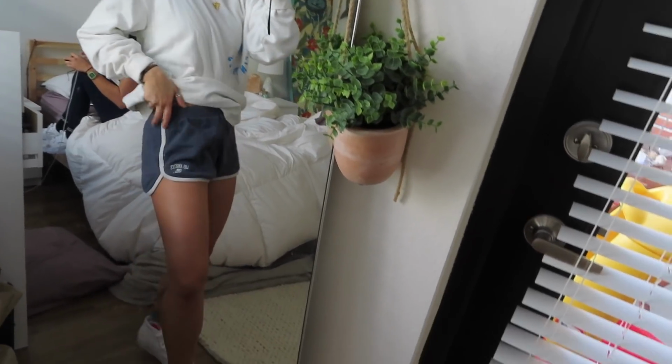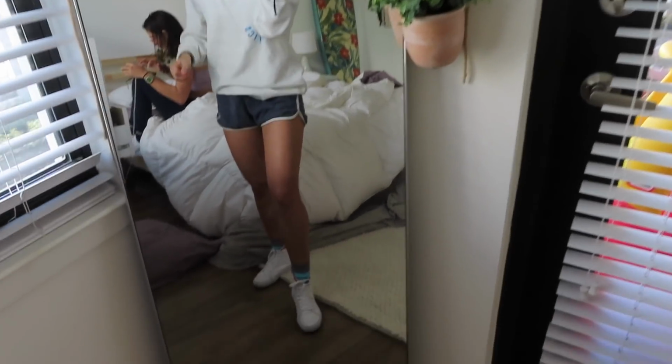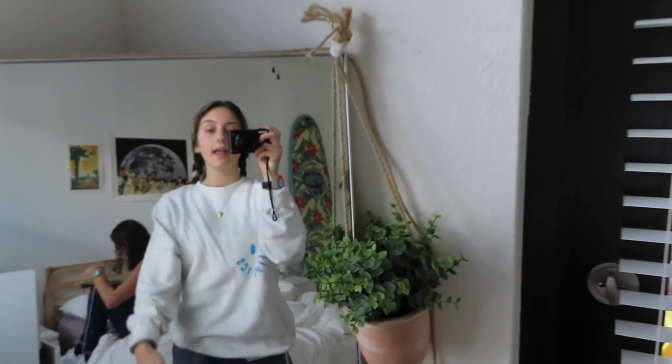And then these shorts are from Brandy. I feel like everyone and their mother has these. And then I'm just wearing my white high top Vans with some shark socks that I was given for Christmas. And my hair is in braids still because it's gonna dry. But I am going to grab my podcast stuff and head down to this little workspace we have on the first floor of our apartment building and record my podcast there for a change. And yeah, that's what I'm gonna do.